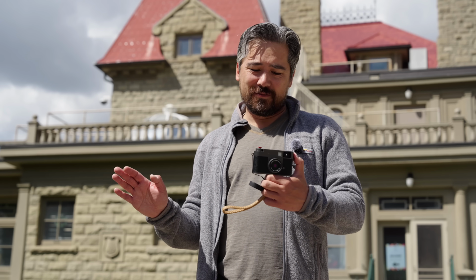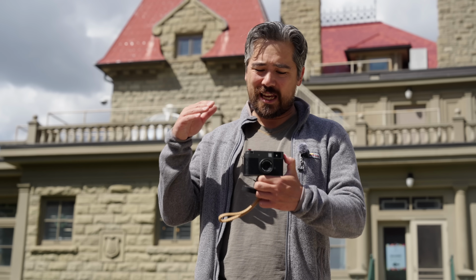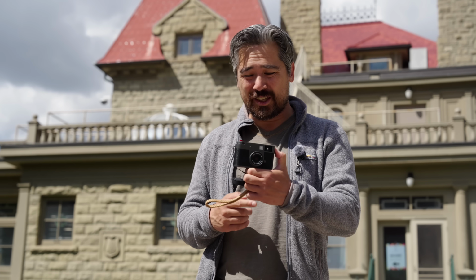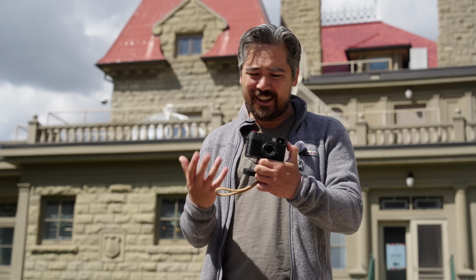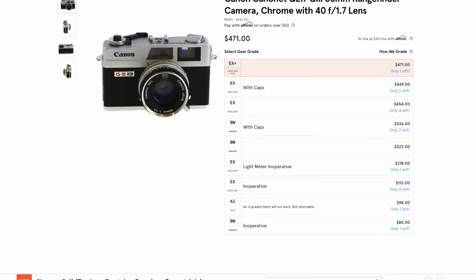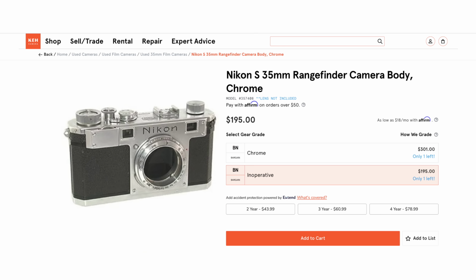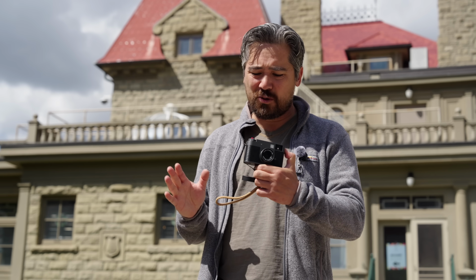Okay, first off, if you're gonna say anything about the camera, it is adorable, okay? I mean, this comes in either a silver chrome, it comes in a charcoal silver, which is what this is, or a black. And it just has that kind of design that's just so beautiful and so interesting. I mean, like, there's something about it, you can't quite put your finger on it. The Canon QL17 had it, the Contax T series had it, the Nikon S series rangefinders have it, and by God, this Fujifilm X Half has it. It's just so cool to look at.